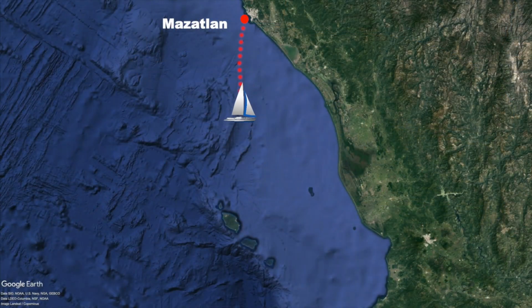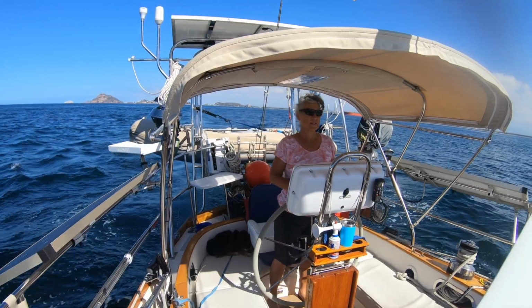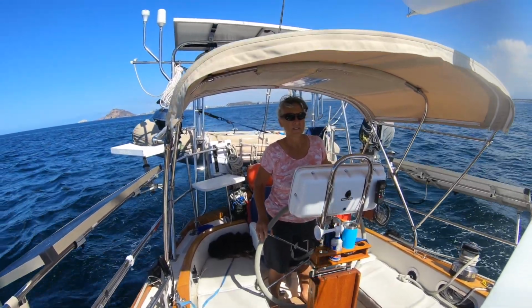Our next port, Ensenada de Matanchen, is 131 nautical miles from Mazatlan, which means another overnight sail. Come back next time to see how that passage went. Spoiler alert, not so well.